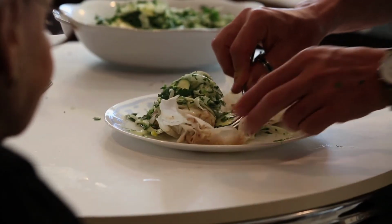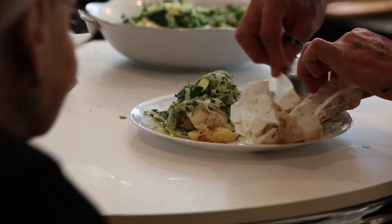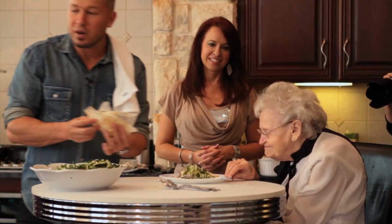Just slide the fish off the bag onto a plate, and then that's pretty much it. Bon appetit.